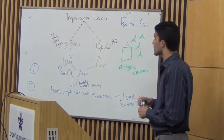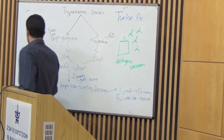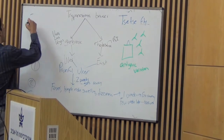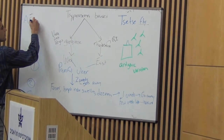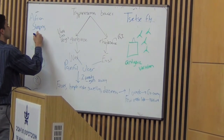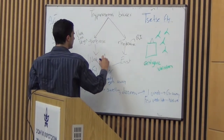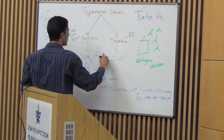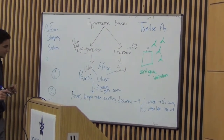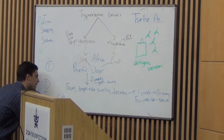Okay. Are we okay with steps one and two? Okay, good. Step three. This is where the disease gets its name. So Trypanosoma brucei causes African sleeping sickness. Okay? So we already talked about African, because this happens in West and East Africa. Sorry if I didn't mention that. West and East Africa, so that's the African. Now I'm going to get to the sleeping sickness. So step three is CNS penetration.